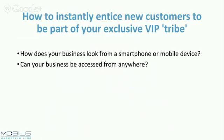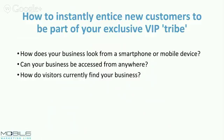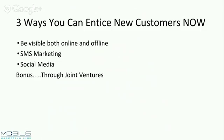Can your business be accessed from anywhere? Again, look at where your customers are. Can they access your business? Can they call you? Can they get the information they need about what you offer? How do visitors currently find your business? How do they find you? Where do they look? Are you there? And three ways you can entice new customers right now.